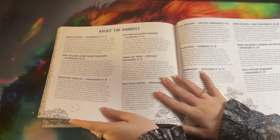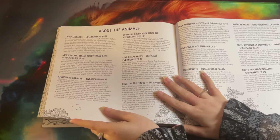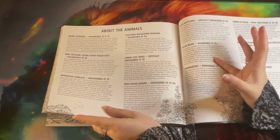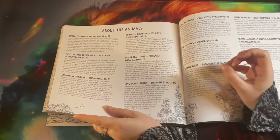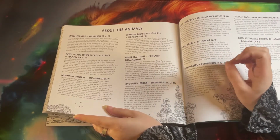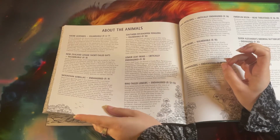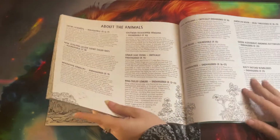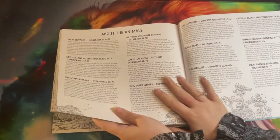The first page, for example, we've got snow leopards, and they are vulnerable. So it tells you whether they're endangered, vulnerable or critically endangered, and then it tells you what animal it is, where they're found, a bit about the habitat, and a bit about each animal, which I think is really, really interesting.